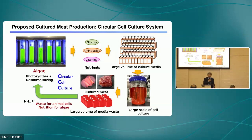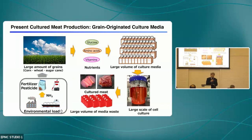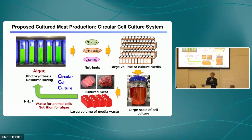So we replace grain with algae like this. If we can culture the animal cells using algae extract, and also if we can culture algae using animal cell culture waste, maybe we can make such a sustainable circular cell culture. I'll explain the details.